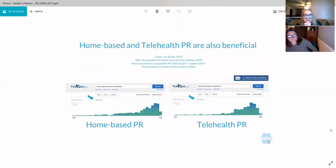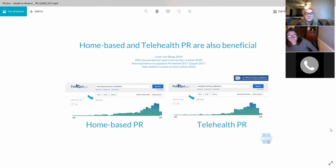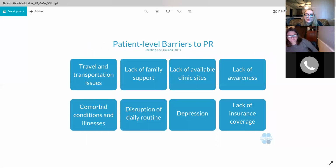Telehealth and home-based pulmonary rehab are also beneficial. In the last 30 years, there has been an increase in research exploring alternatives to clinic-based pulmonary rehab. Despite these benefits, many people are unable to participate in pulmonary rehab because of travel requirements, few number of clinics in their communities, and in fact, some people don't even know pulmonary rehab exists.